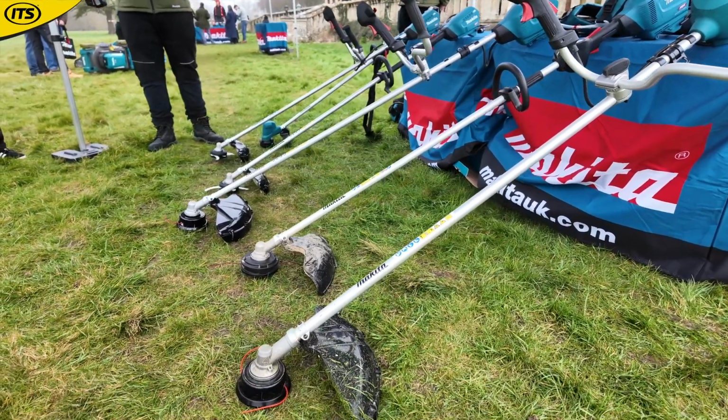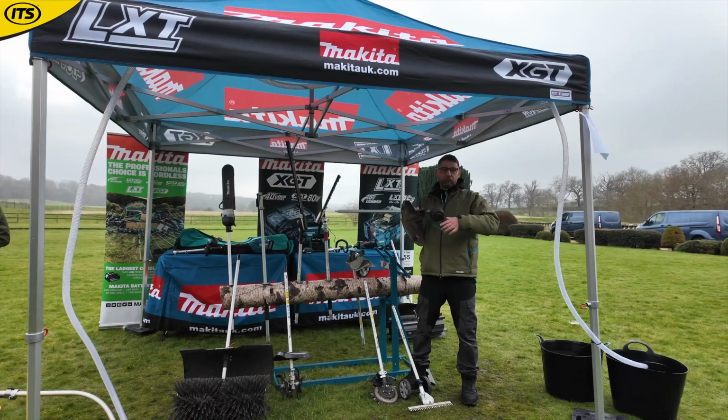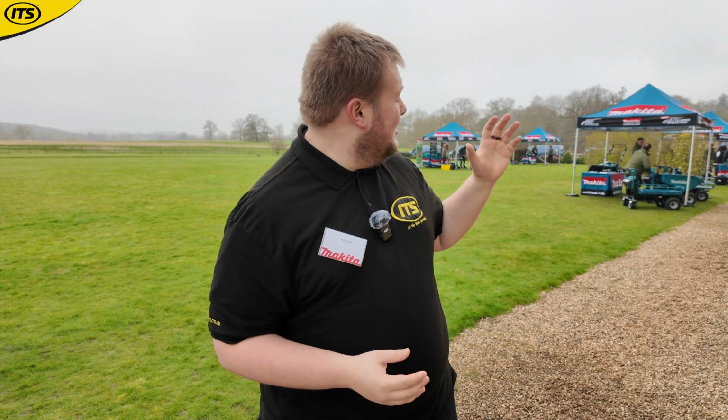We also had a look at their cordless garden multi-tools, which I love. They're amazing because it's one size fits all. You can get all the jobs done with just that one tool. Some really, really impressive stuff.